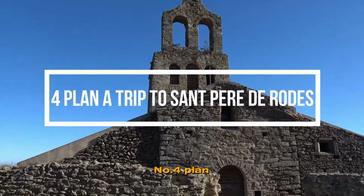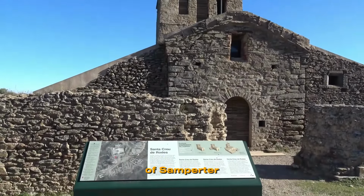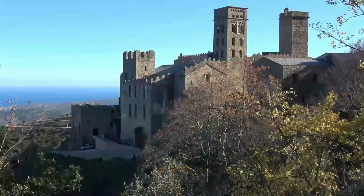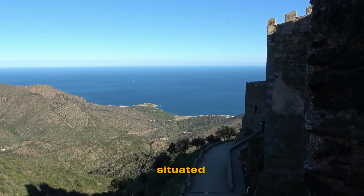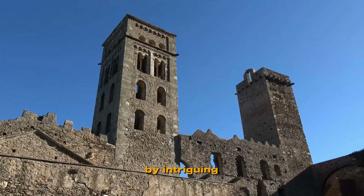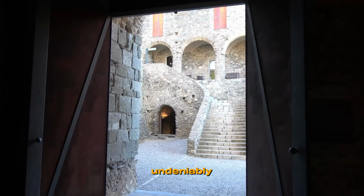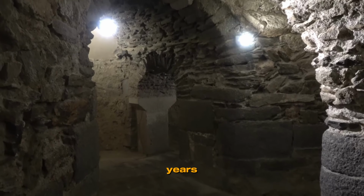Number 4. Plan a trip to Sant Pere de Rodes. Discover the rich history of Sant Pere de Rodes, an ancient Benedictine monastery dating back to 878 AD, offering breathtaking views of Costa Brava. Situated in Girona, the Romanesque Sant Pere de Rodes is surrounded by intriguing legends, from runaway monks to shipwrecks. Despite the mysteries, it has undeniably become one of Spain's most significant religious sites in recent years.